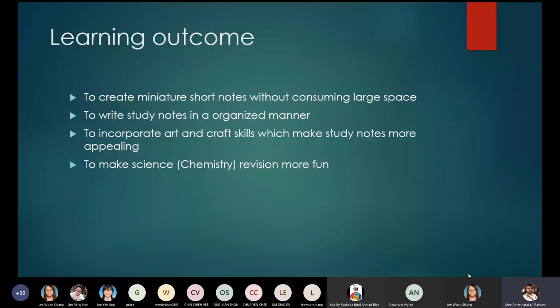All right, and finally, of course, to make science, especially chemistry, revision more fun. Because usually we say chemistry and physics are very stagnant or monotonous subjects, because you only have the reactions, the formulas and all those things. Besides biology, I think biology is more fun because you can see the microorganisms, the cells and something like that. So maybe it's slightly more interesting compared to chemistry and physics. But overall, students will have a general thought that science subjects are very boring. So we want to break the perception that science subjects are boring. It's interesting. It's just how you make it interesting.